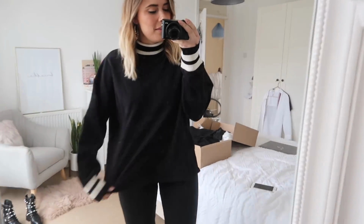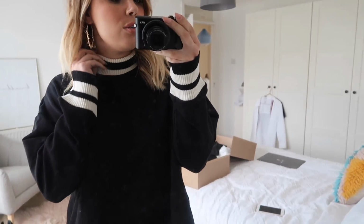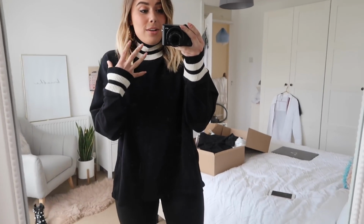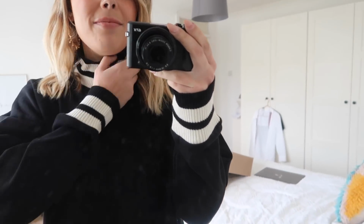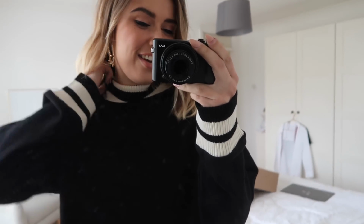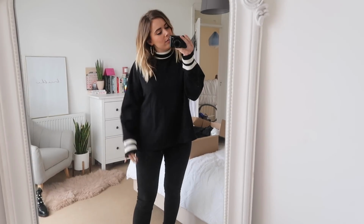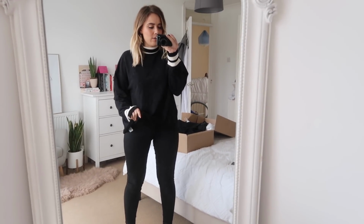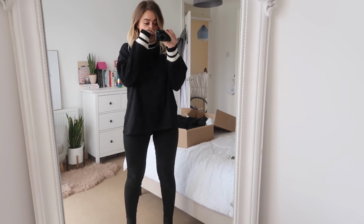And here we have the black jumper. I've actually had to roll the neckline down on this because it comes up really high. I literally feel like I'm being swallowed by the high neck on this. So because I have no neck as it is, I have just rolled it down. It's quite oversized. It's not super, super flattering, but I do really like the fact that it feels like it's got an extra bit of lining on the inside. Like it's super soft and really, really warm.